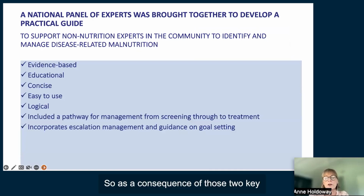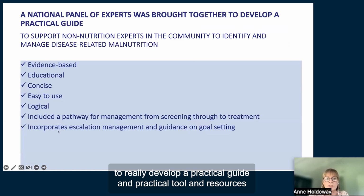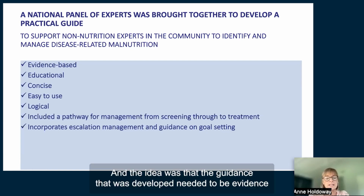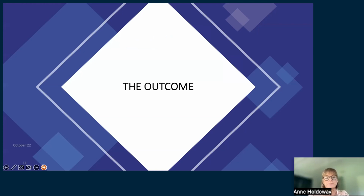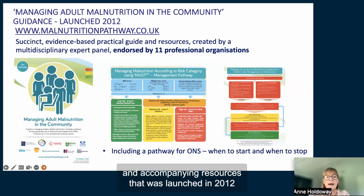As a consequence of those two key pieces of research undertaken just over a decade ago, a national panel of experts was brought together to develop a practical guide, tool and resources to help community healthcare professionals screen and identify malnutrition and go on to treat it. The idea was that the guidance needed to be evidence-based, educational, concise, easy to use, logical, include a pathway for care, and incorporate escalation management, for example, to dietitians. So the outcome was the Managing Adult Malnutrition in the Community guidance and accompanying resources, launched in 2012.